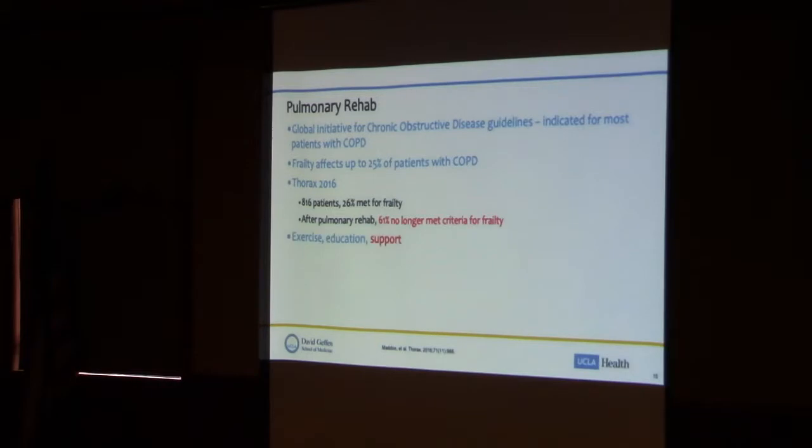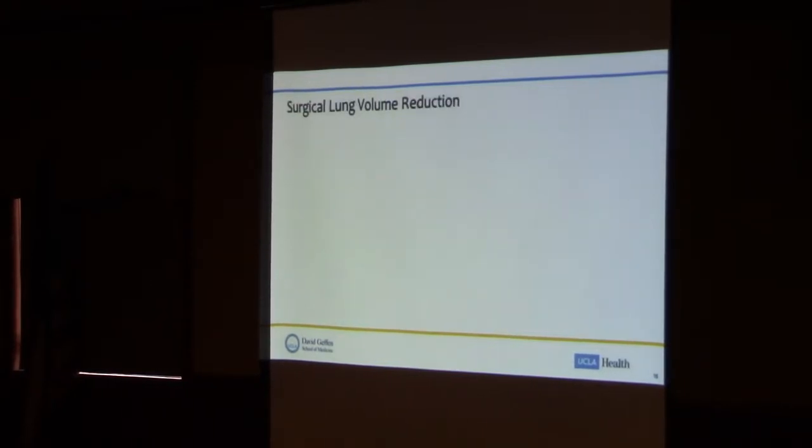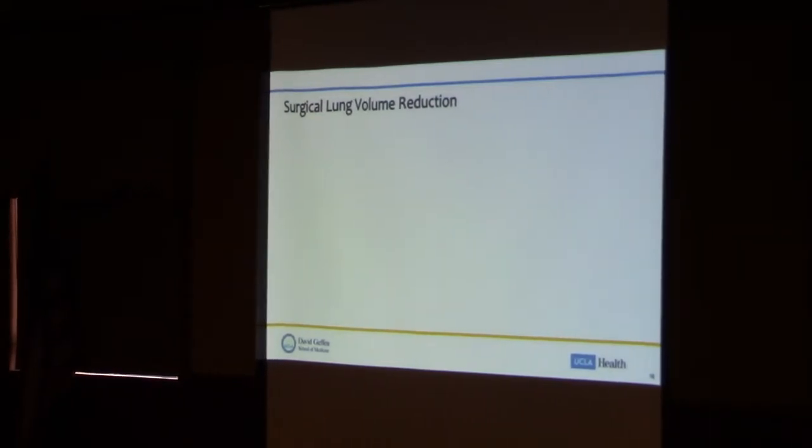I'm a huge proponent of pulmonary rehab. And ultimately we know exercise, yes, education, yes, but support. Well, pulmonary rehab provides that for patients. I think one of the biggest things is a supportive environment. So again, I go on and on about pulmonary rehab anytime I speak because I think it's just an amazing resource. So moving on from the medical treatment, for a long time, other than lung transplantation, there was just surgical lung volume reduction.